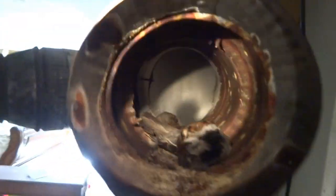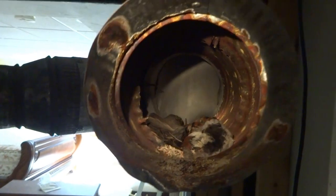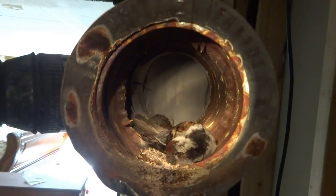There's more dead birds in there. I got this. There's more of them.